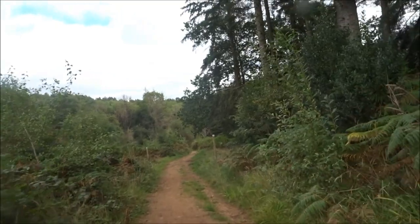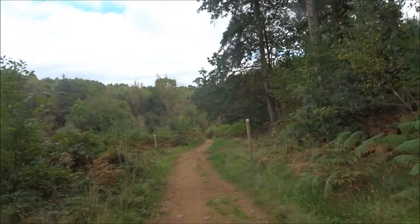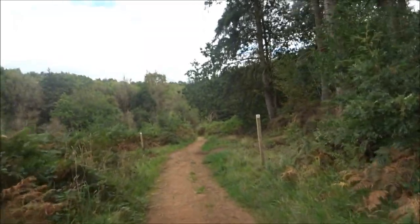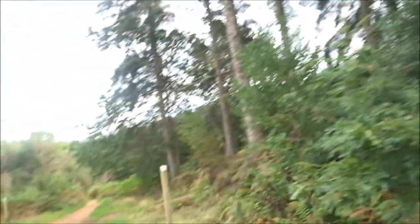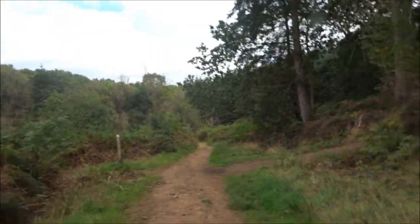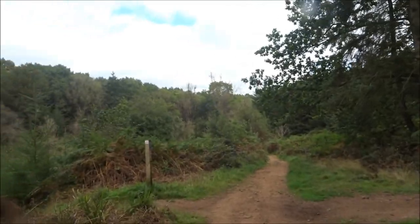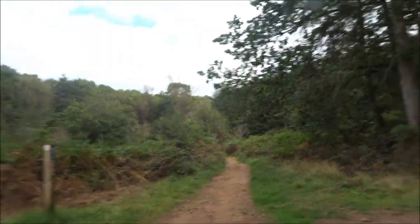But in a minute we'll join up. There'll be a big sign saying Rowberrow Warren as well, just down here. There's ways you can go, like weaving through the wood if you want. Say there's a way there. You can probably go through here and down. Let me just have a look.